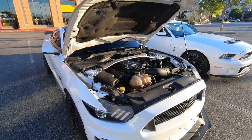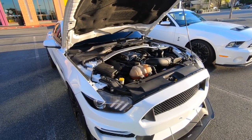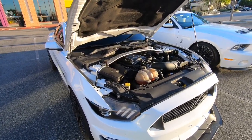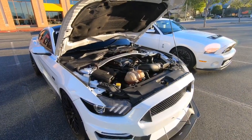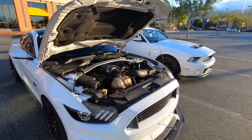And it's pretty loud. It's not as bad with the drone inside anymore, but with the Magnaflows, it was really bad. I do get some drone in there. I decided to put the long tubes on. I got a really good deal on them, so I couldn't really turn it down.